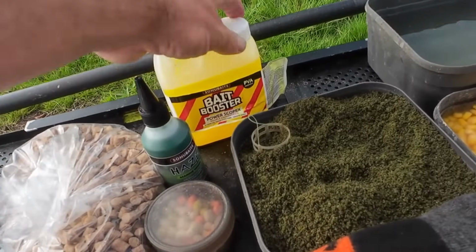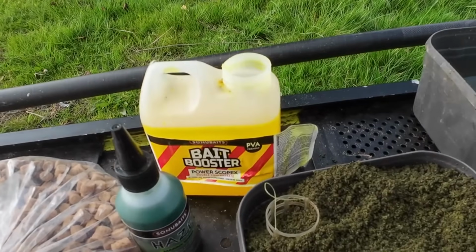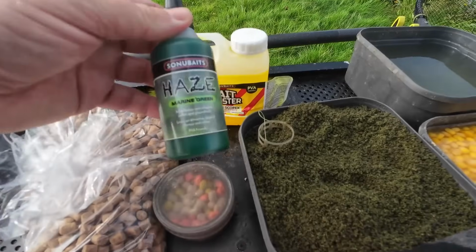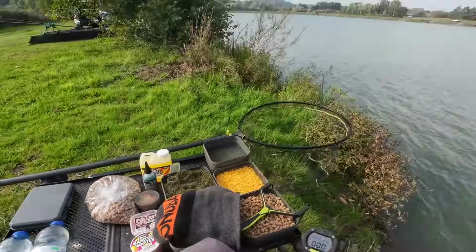Well, I've got a booster there, that is a nice booster with a nice wide cap on it, because my method feeder fits in there, so I can plug it up. Oh, that smells nice. That's the Power Scopex, and I've also got some haze, marine green haze, to try as well, and that is it.